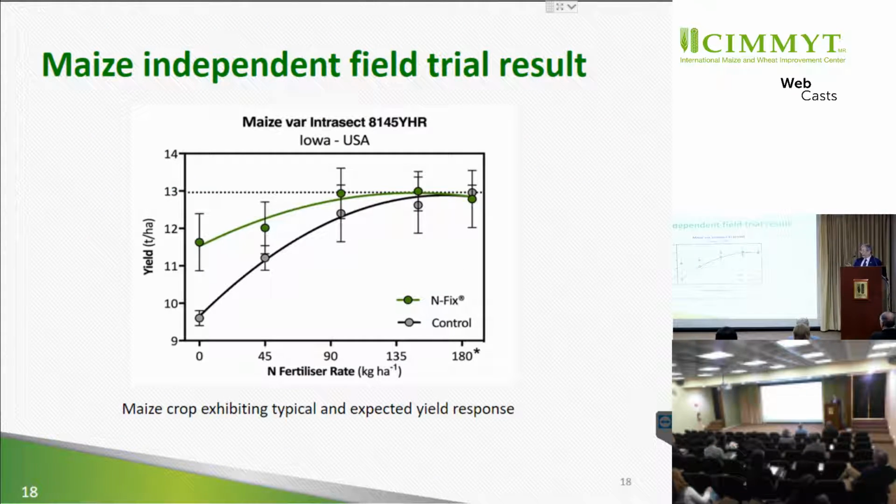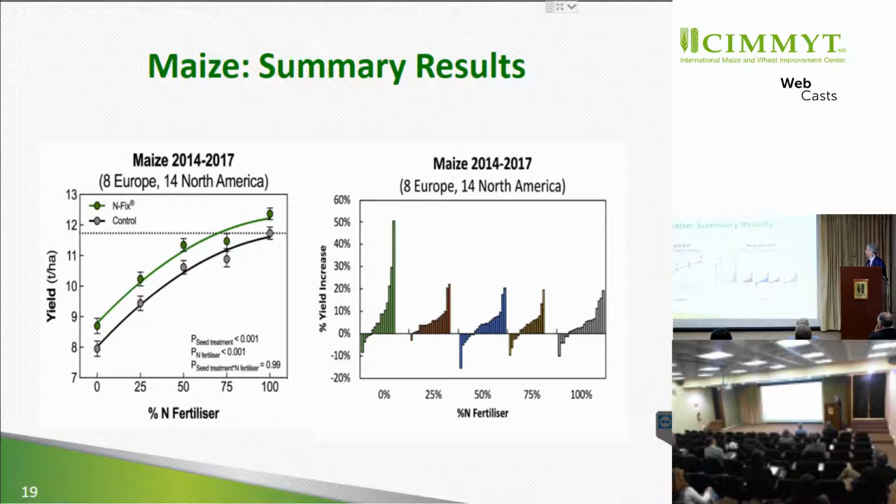So just to show you what we get, this graph in fact is not one of the common ones. This is the classic nitrogen response from the field, but we don't get this usually. What we actually get are these responses. Now this is an average of 22 trials that we've carried out on maize. So this is all their yield responses, and we get these parallel lines. And you will notice that those are incredibly small error bars.